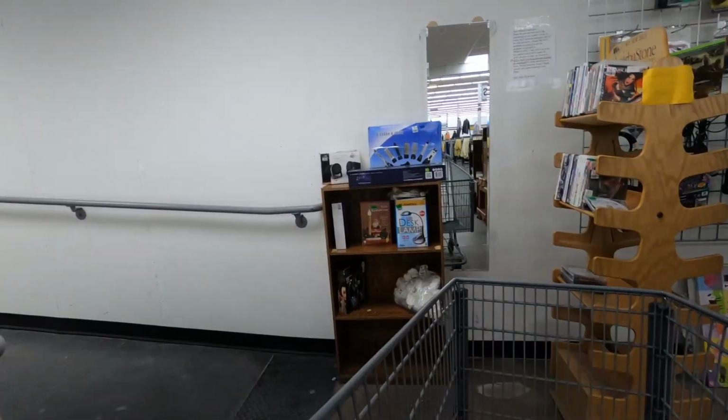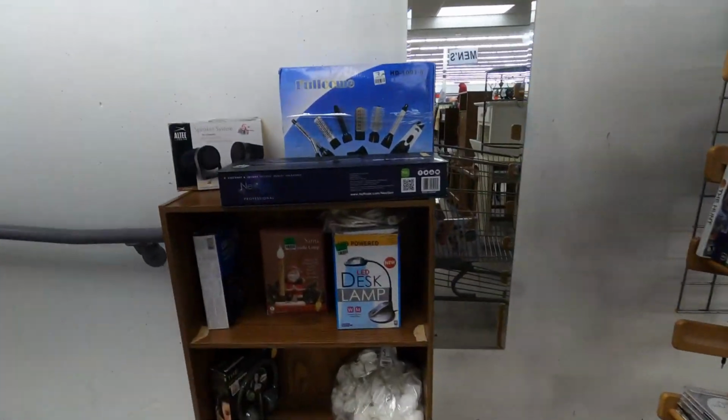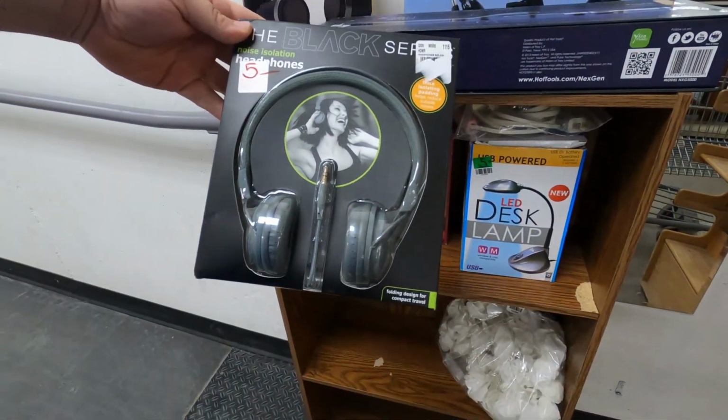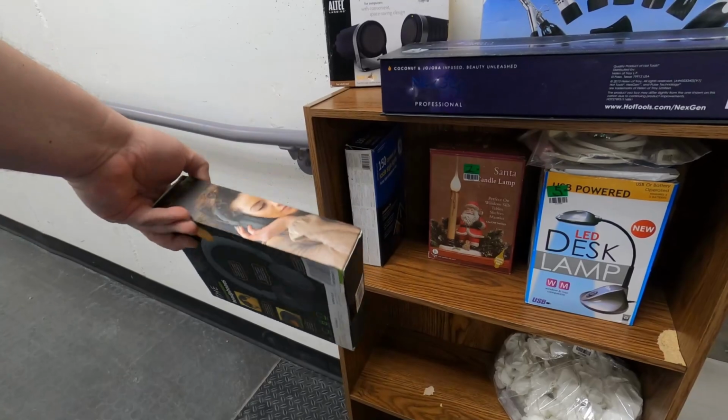On to the smaller electronics area. I always stop and look at this shelf right here. Didn't see anything really worth buying. Also take a look at the video games.